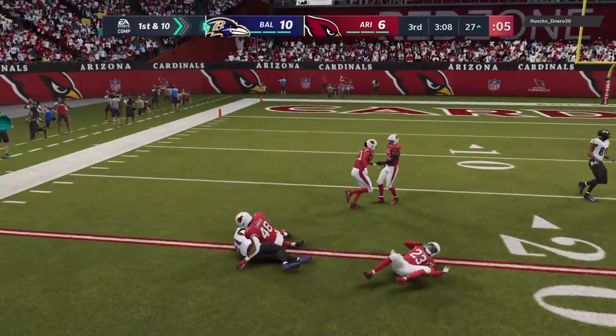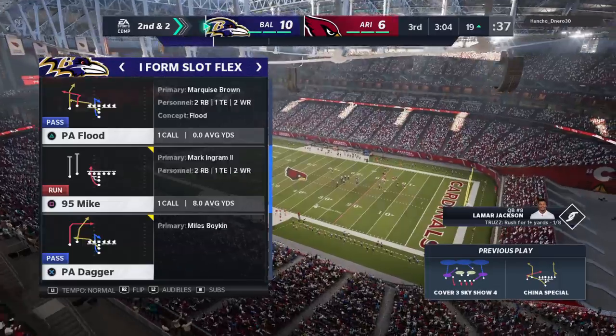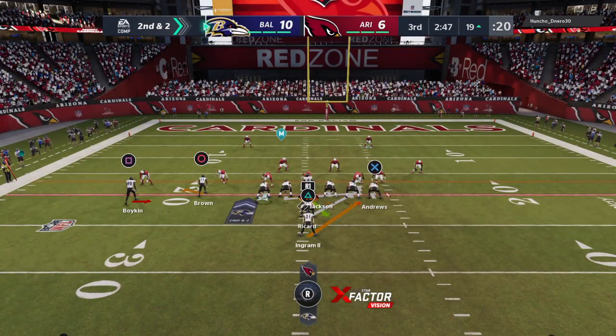Now left side on the swing pass. And the result here, a pickup of 8. Leaves him with 2 to go on 2nd down. It's a gain of 8. It'll be a gain of 8 yards, and it'll make it 2nd down.